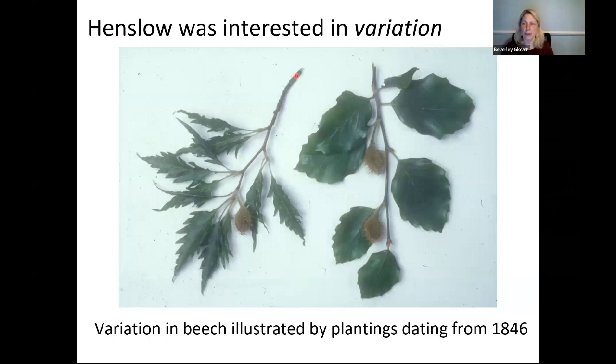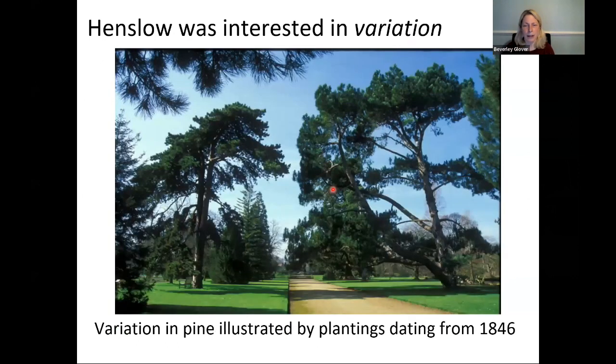So here, for instance, is a pair of beeches that we still have on site, planted in 1846, which are grown side by side. And the one I'm showing you on the left here, as you look at it, has a cut leaf form, and the one on the right has a round leaf form. And this is Henslow planting them side by side and saying, well, how come they look different if they're the same species?